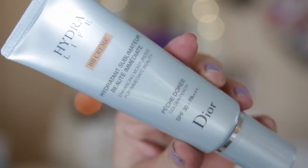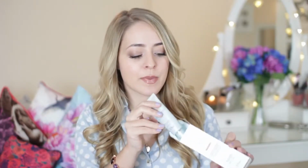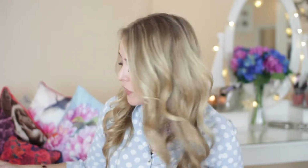I also ordered the Dior Hydra Life BB cream because I'd heard lots of good things about this. I ordered Golden Peach, which I have actually opened. This was one thing I opened and I gave it a little try. I think this may be a tiny bit dark at the moment. However, we're coming into spring and summer, so I will get a little bit more tan. So I might not be able to use this at the moment. I need to try it, but in a couple of months I think it'll be the perfect shade because I do tend to get a little bit tanned in the summer. So yes, again, I'll let you know how that goes.